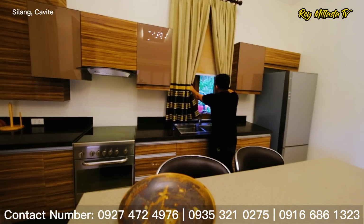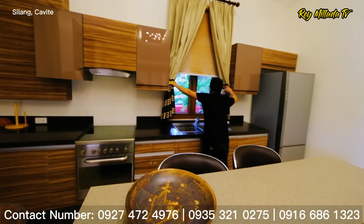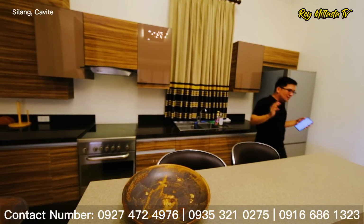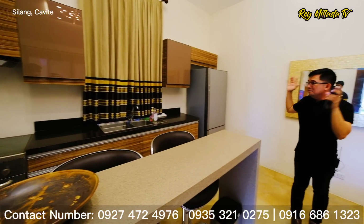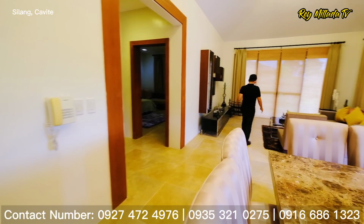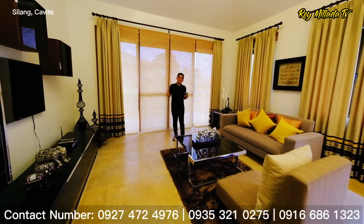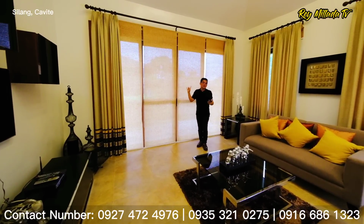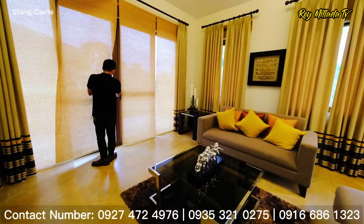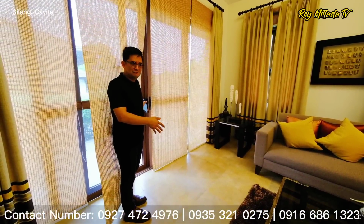Guys, with a window. Ayan, pag binuksan nyo pa ito, guys, makikita nyo po kung sino po yung mga bisita na papasok dito sa property na to. And aside from this beautifully designed kitchen space, you have here your... wow, guys, this is the massive living space of villa number two. So mamaya, ikutan natin yung kanilang main house. And over here, this one is your lanai area.